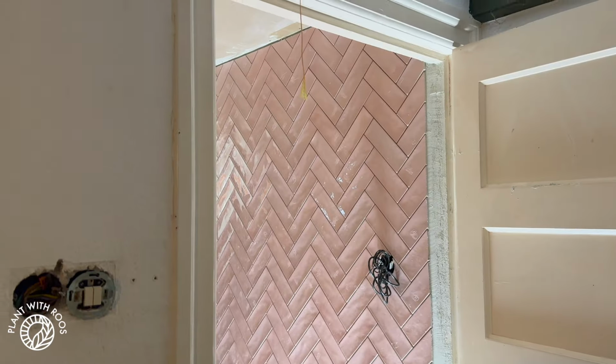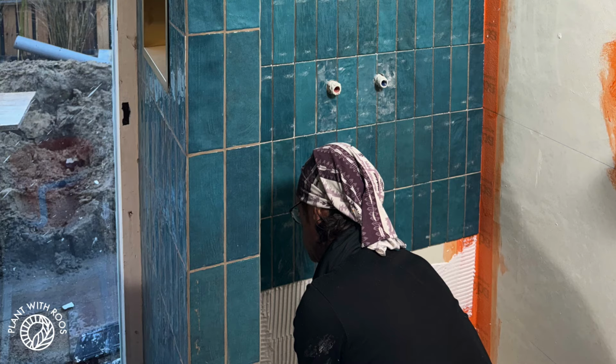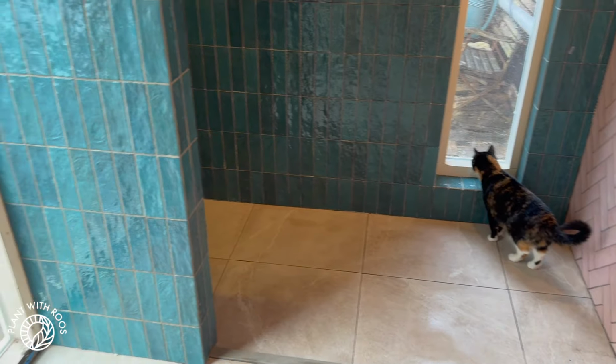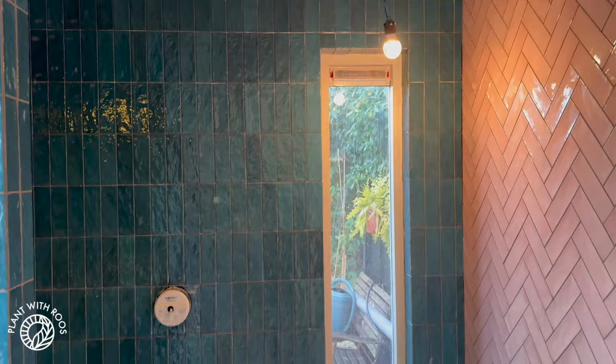The next day, the tilers came back to do grout on the pink wall, which always looks a little bit scary before it looks beautiful. And they started work on the turquoise, amazing walls of the shower. After another full day of tile people, this is what we are left with.